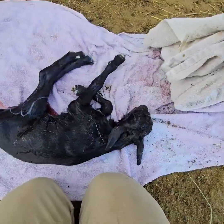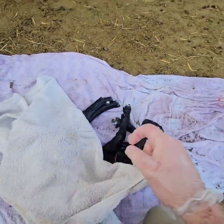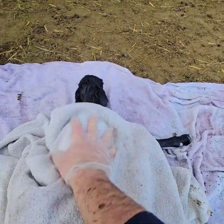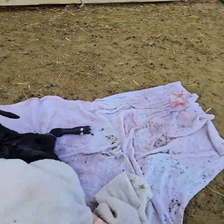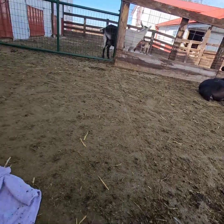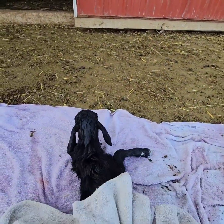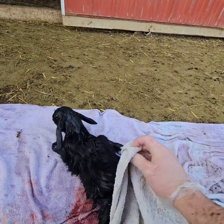Alright guys, our little baby is over here on the towel, and I'm going to go ahead and get this little one dried off a little bit, and then we'll let Mama come over here. Mama can come over here, but this is where I set the towel up, so I just brought it over here so I can make sure, as I'm saying he, but I'm not sure if it's a boy or a girl. It is a boy.